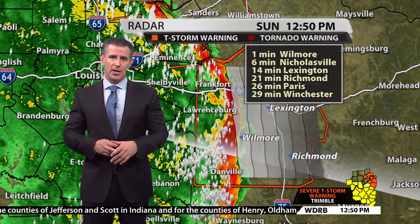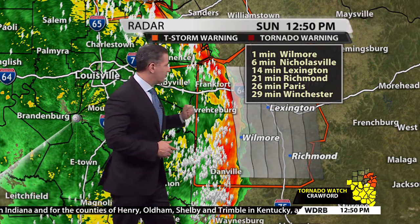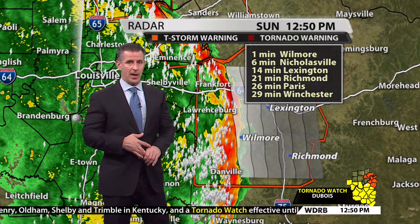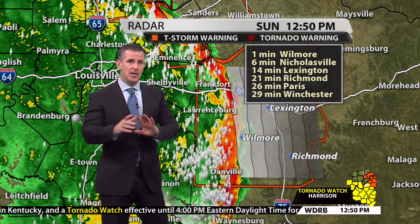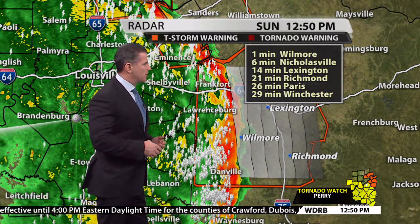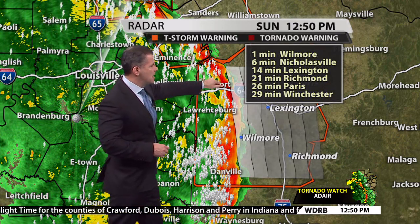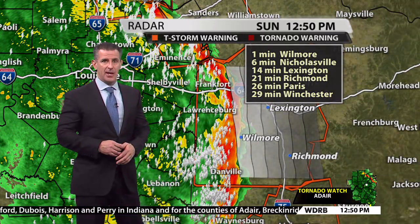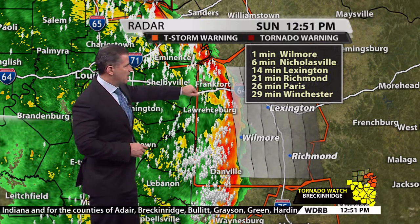It is important to note that if you have any friends in Lexington, or if they're further east heading towards Red River Gorge on a weekend that is a hyper-popular weekend, tell them you've got 60 minutes, cancel the plans, get back inside. Potentially 70-mile-per-hour winds right now, 1 minute away from the Wilmore area, 6 minutes away from Nicholasville, 14 minutes away from Lexington, Kentucky. Lexington, you've got 15 minutes until potentially 70-mile-per-hour winds are there. And then Richmond, Kentucky, 21 minutes.